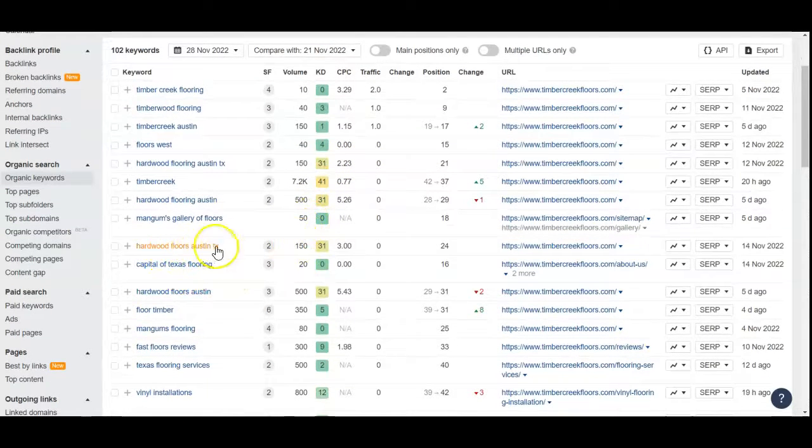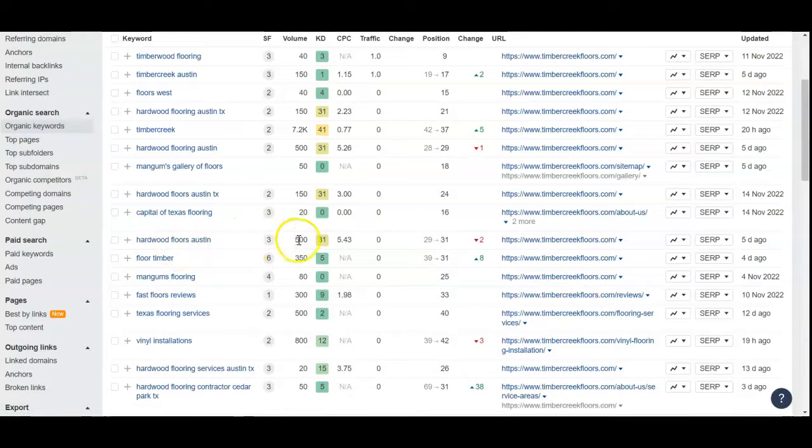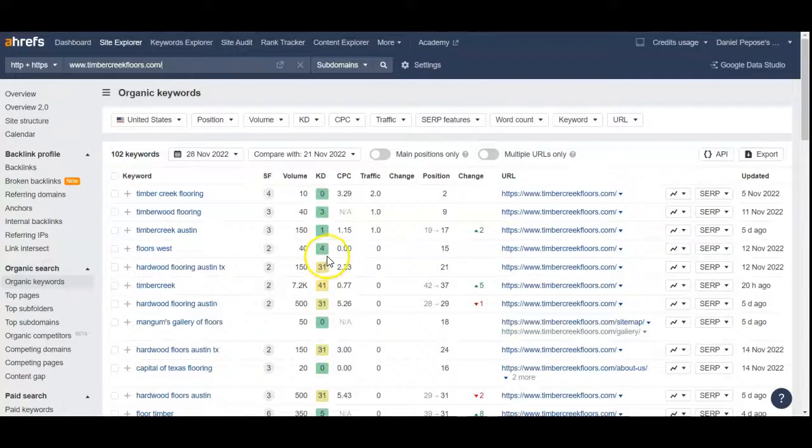You also have Hardwood Floors Austin, once again, 150. And then Hardwood Floors Austin, which is one of the best ones, you're on the third page, fourth page actually, for this as well. So that's why you're getting zero traffic from these awesome keywords that people are putting in.